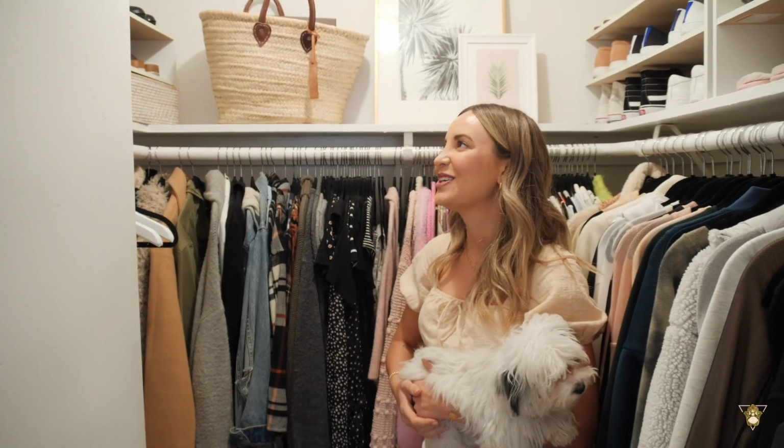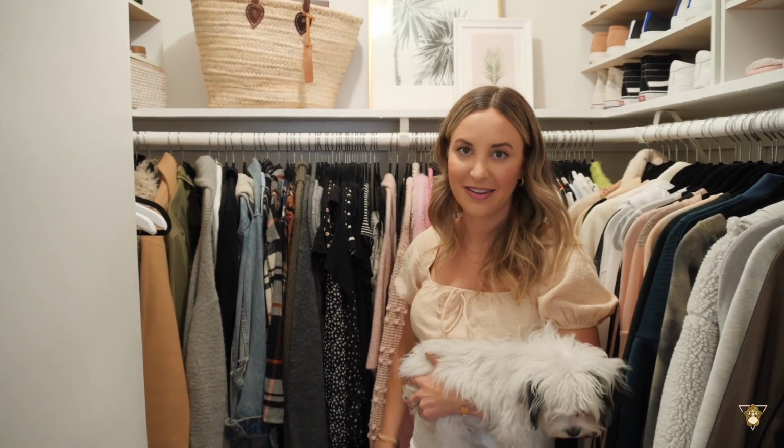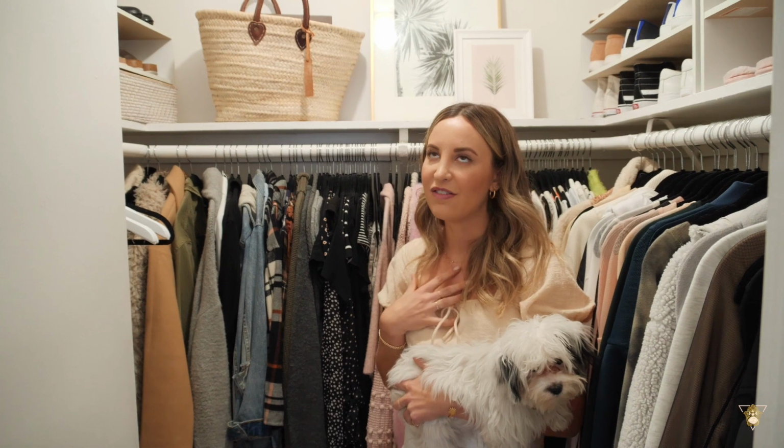I want to go to the Container Store and pimp this closet out. You know what I mean? Like make it really organized. I love the Container Store so much, as you can tell because I have baskets and boxes all over my house, but enough about that.